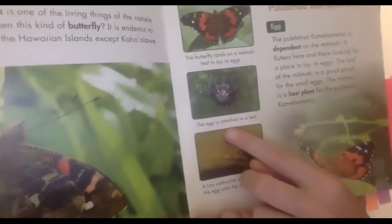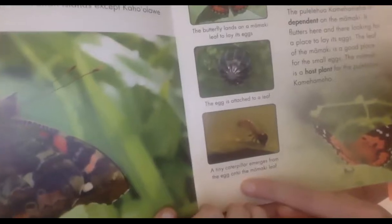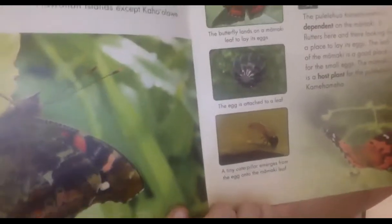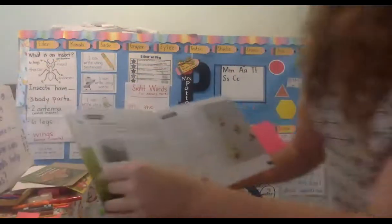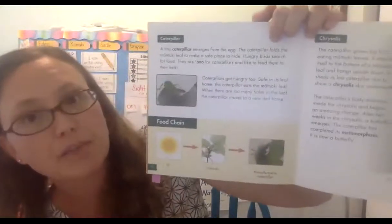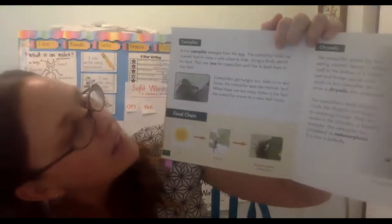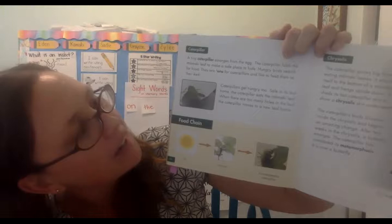And next, the egg is attached to a leaf, and a tiny caterpillar emerges from the egg onto the mamake leaf. What do you think it's going to do on that mamake leaf? Eat and eat and eat. Here we go. Caterpillar. A tiny caterpillar emerges from the egg. The caterpillar folds the mamake leaf to make a safe place to hide.